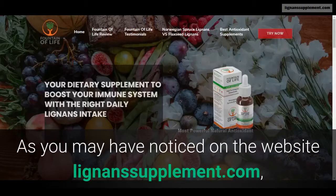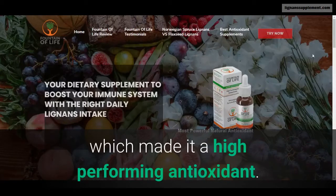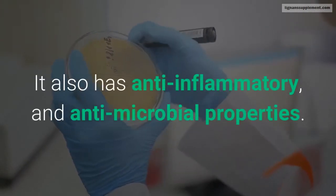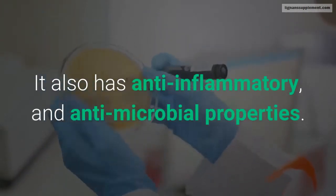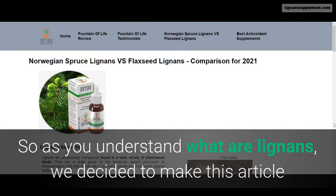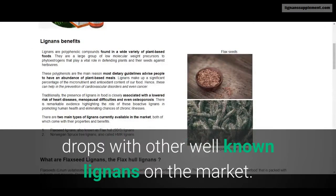As you may have noticed on the website lignanssupplement.com, the product we feature is made of lignans extracted from Norwegian spruce, which made it a high-performing antioxidant. It also has anti-inflammatory and antimicrobial properties. So as you understand what lignans are, we decided to make this article and compare the lignans in Fountain of Life drops with other well-known lignans on the market.